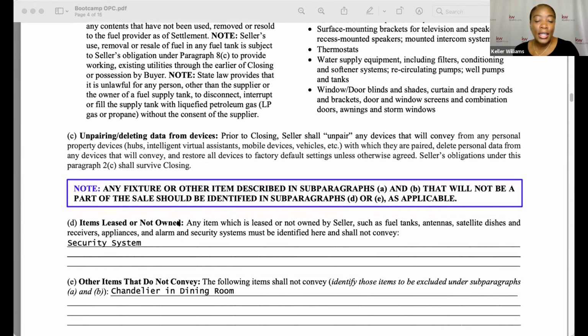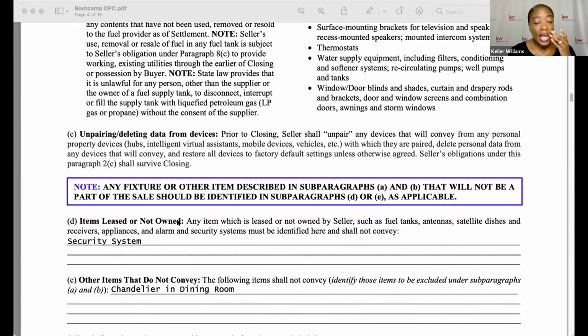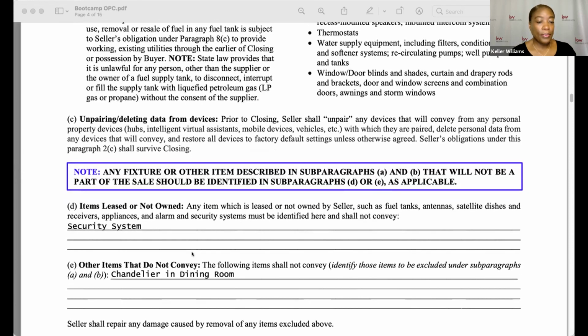All right, 2C is a caution to the sellers, making sure they unpair their smart devices and electronic devices in the property. Clear out all of the seller's data on those devices.